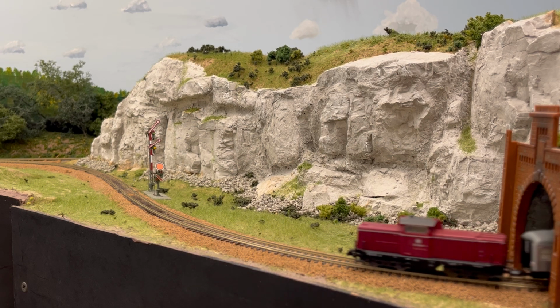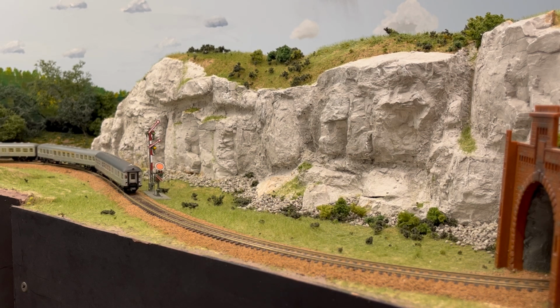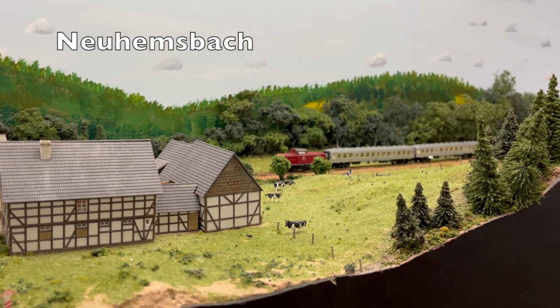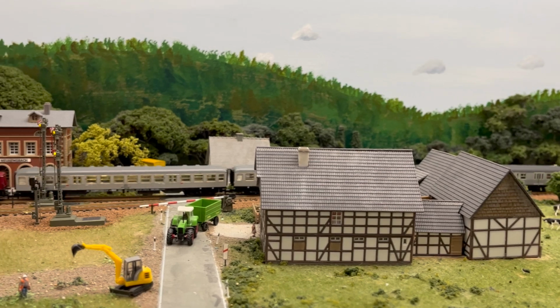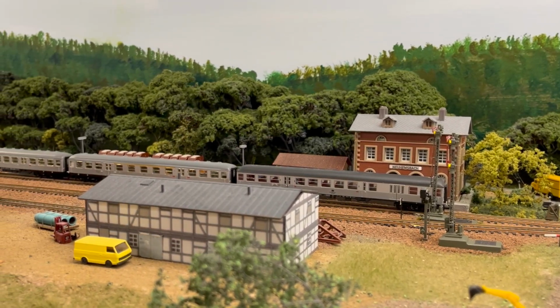Leaving Bingerbrook southbound, we exit a tunnel through the ridge and approach the town of Neuhemsbach. Note the characteristic German semaphore signals on this route. The town is modeled closely after the real one, with the station siding, grain elevator, and a farm warehouse. The only modeling change is some compression and the single tracking of the main line rather than the prototype's double track.